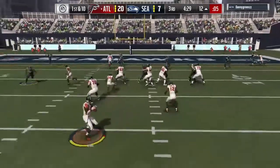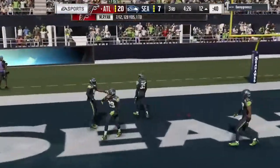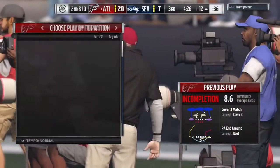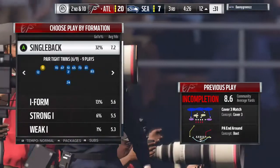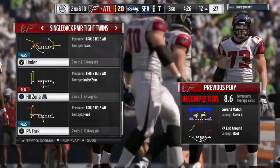They go play action here on first down. Oh, and it's incomplete. That would have been big in the end zone if he could have held on. Instead, it's 2nd down. Not only did they drop what looked like an interception in the end zone, they blew a golden opportunity to shift the momentum.